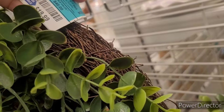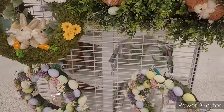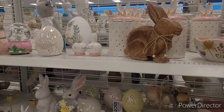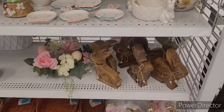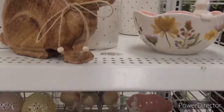So yeah, these are really nice to go on your front door. They look like they're easy to make as well. All right, so over here, they also have some more little bunnies. I mean, the theme is basically bunnies, okay? You might get an egg, a carrot here and there, but, you know. But it is beautiful decor.